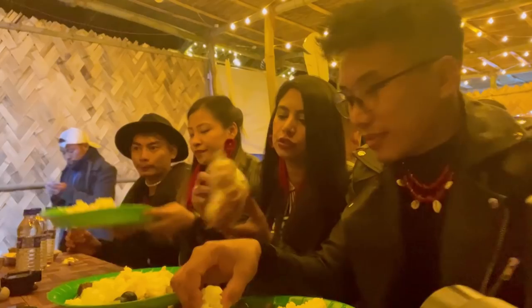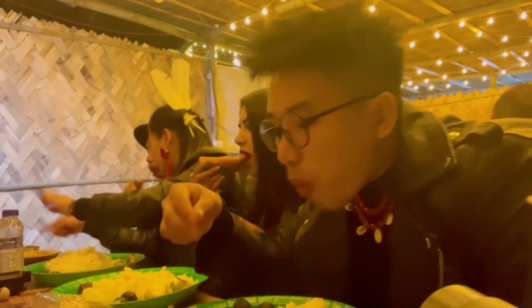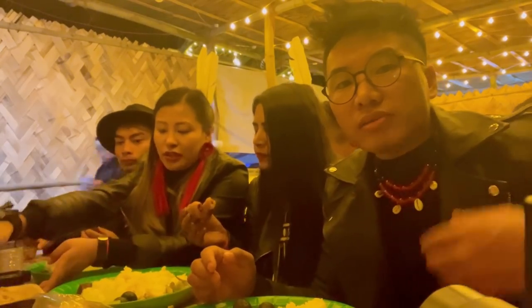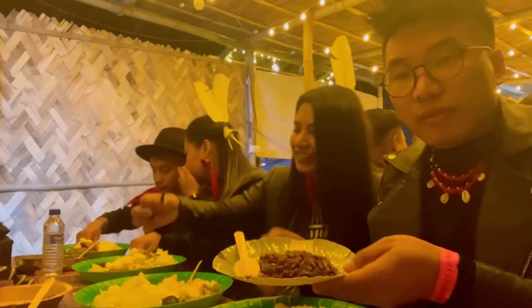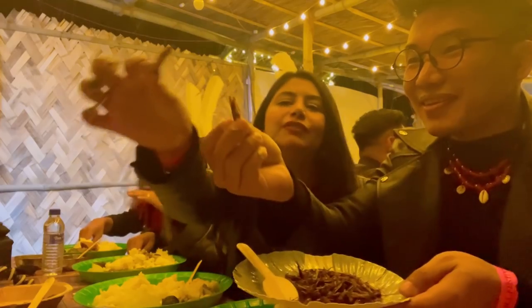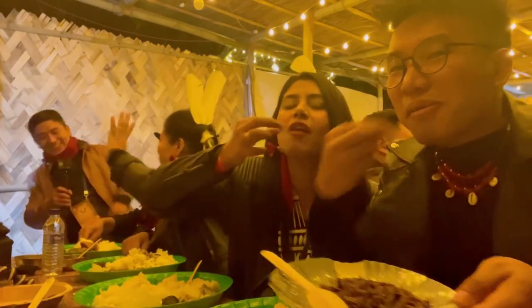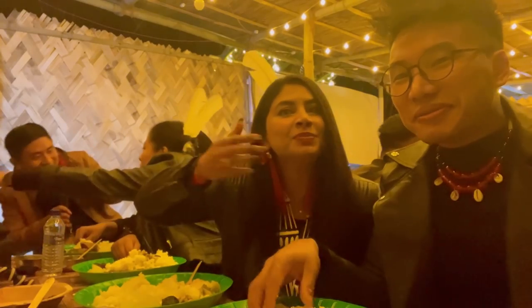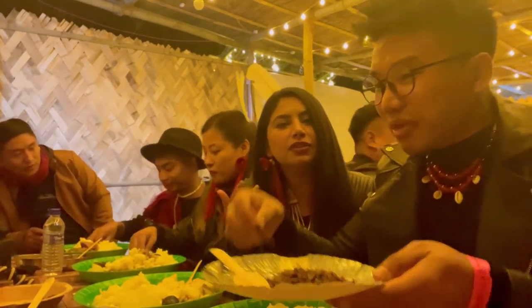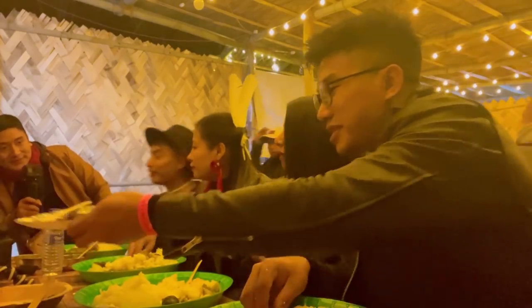We have this also. This is dry beef skin. This is chicken, okay? Guys, this is a grasshopper. Cheers! Oh my god! I never imagined grasshopper would taste like this.